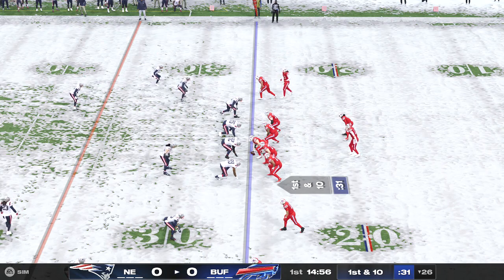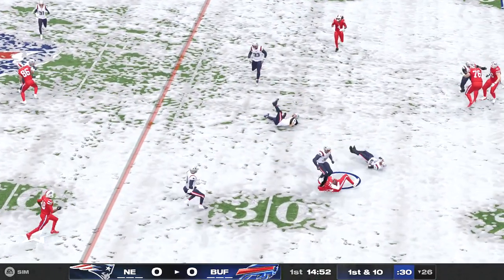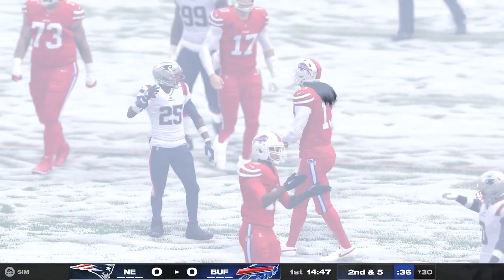Man in motion here is Hollins. Quick throw here is complete. So they have these rules for the receivers, Mike. They call them green grass rules.